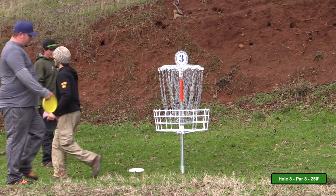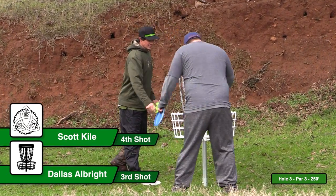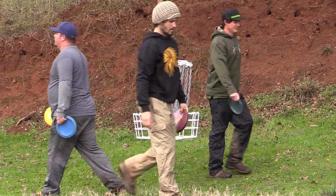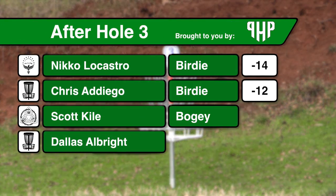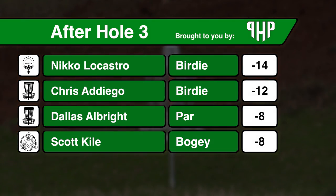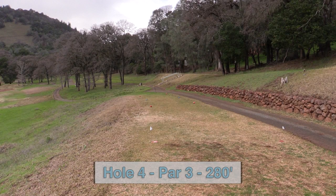Remember after this hole, Scott was telling me it was his first time playing with Nikko and his first time being on camera. Might have been getting to him a little bit, but I think he'll loosen up. A couple birdies, a par, and a bogey. Dallas and Scott are tied. First time I got to play with Scott Kile, and he really got an arm on him, and he's got some smooth shots as well.